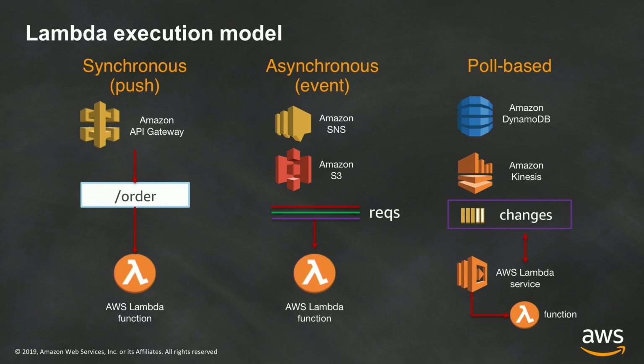Now, there are a couple of execution models when it comes down to Lambda. As you can see here, the first is the synchronous model, which is also called a push model. So let's say you have a Lambda function, and you created that Lambda function behind Amazon API Gateway, and your request comes in to the /order endpoint, which invokes your Lambda function. In this case, it's a push model, and it's a synchronous model because your Lambda function needs to return the response back to the API Gateway. So it's a whole round-trip invocation.